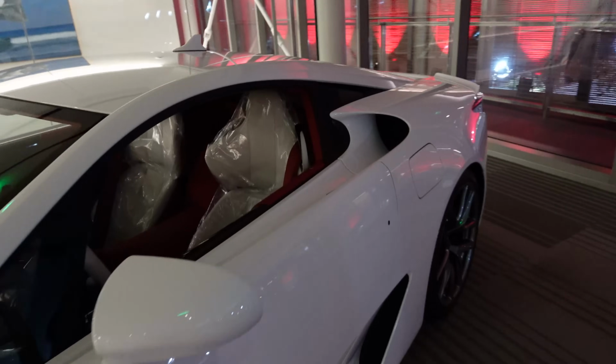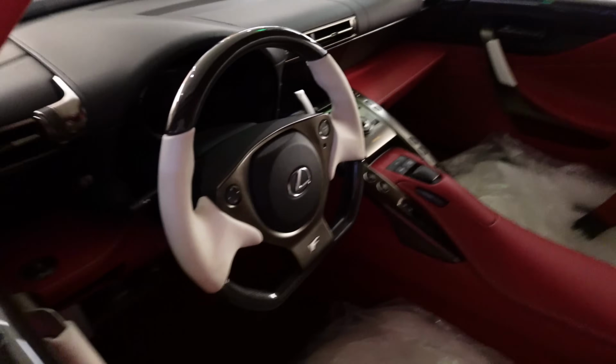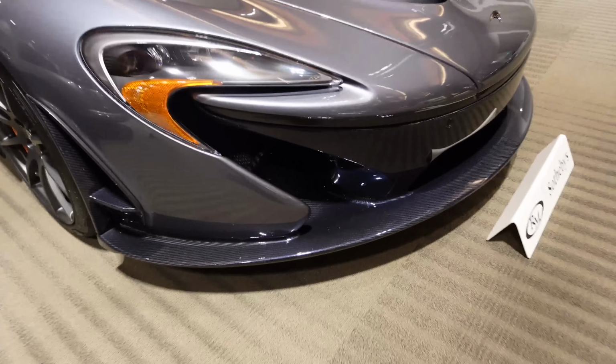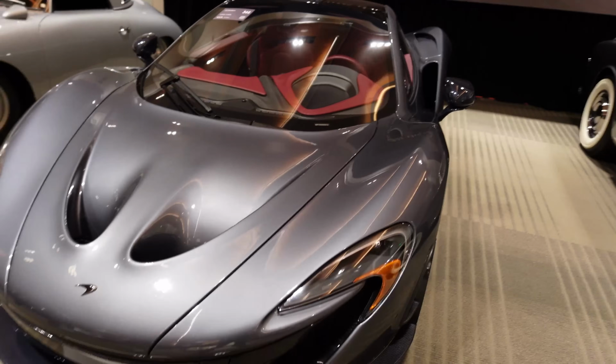Extremely low mileage Lexus LFA with an interior I've never seen before. Look at this. It's all red inside. The one I reviewed had a black and red interior, but this has white seats completely and white on the steering wheel. Look at this McLaren P1 with blue tinted carbon fiber. This is the first one I've ever seen with that.